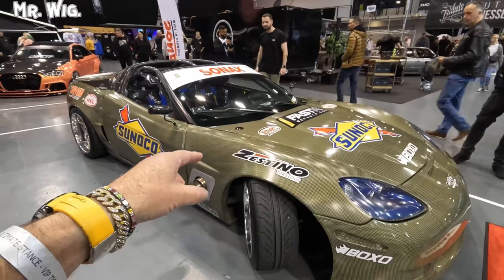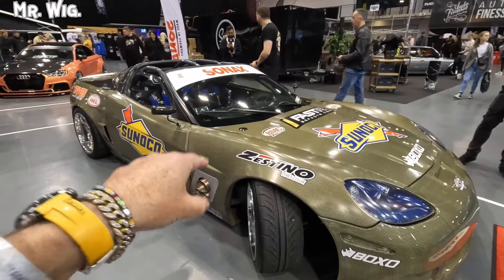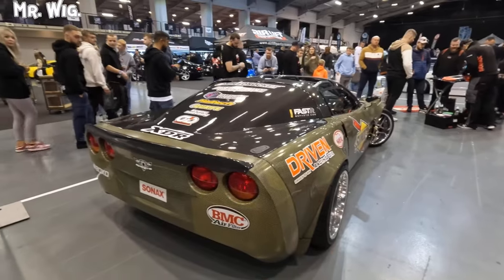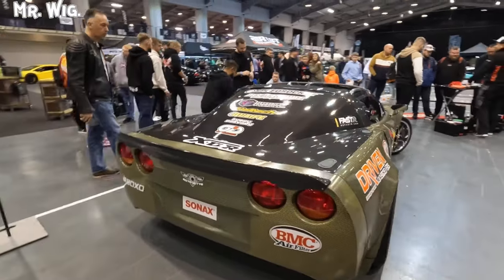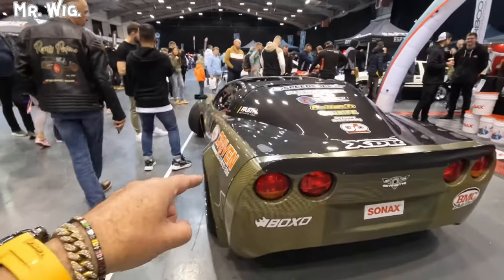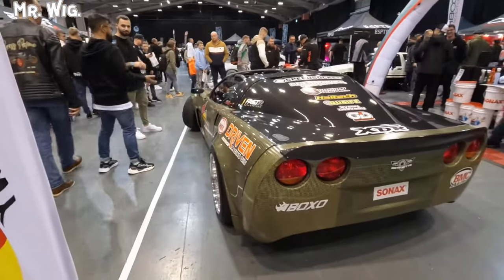Here we have, guys, for me the car of the show, full of carbon and Kevlar. A Corvette for drifting. Now this is rear-wheel drive, this is a stunner, isn't it? And how beautiful is this car? I have chosen this as the car of the show.